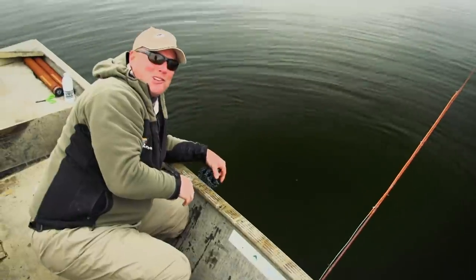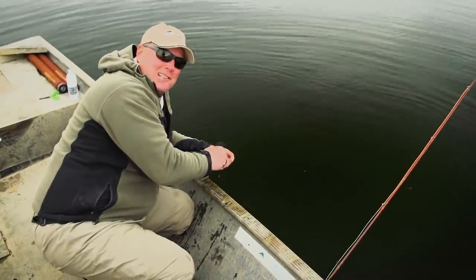Small flies for big fish in the fall. It's a tough tactic to beat. It's just so effective.